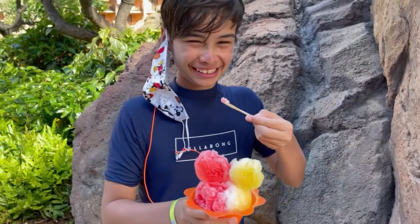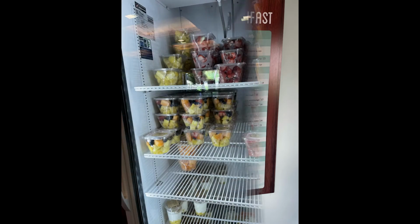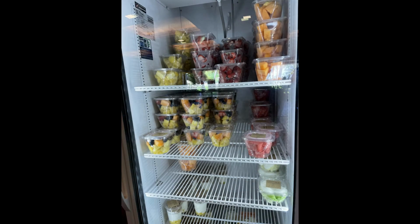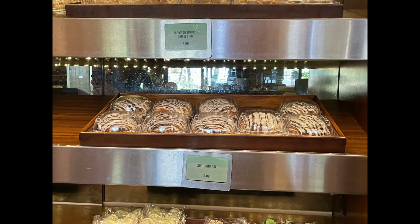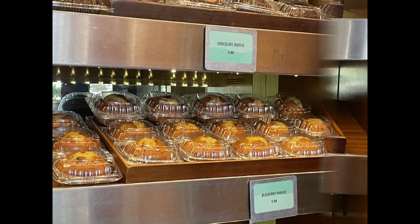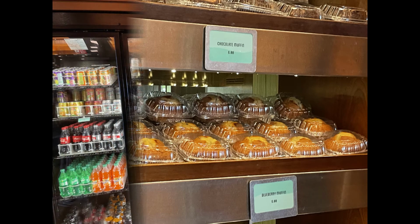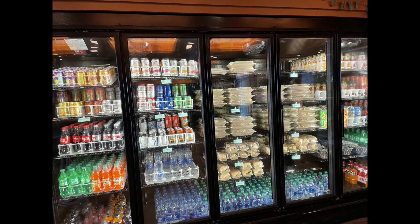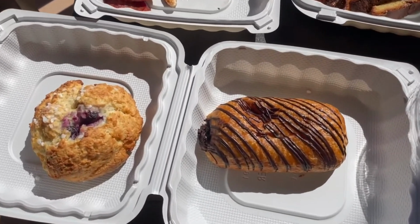It's good shaved ice. Now, on our last day at the Aulani before we got on our plane, we went to the Ulu Cafe, which is actually right next to the pool area. It's kind of like a grab-and-go place. They had some fruit cups, they had some cinnamon rolls, they had a bunch of pastries that you could choose from. They also had a few entrees that you could order separately, and some cold selections as well as drinks. They had some acai bowls and also some hot foods.